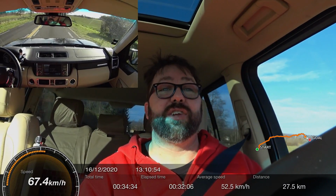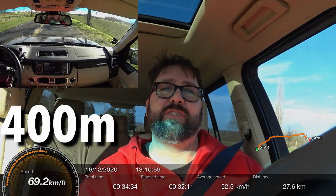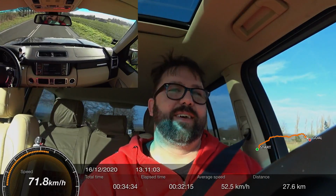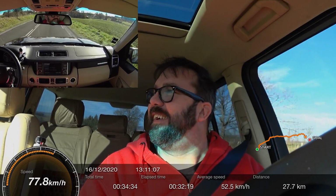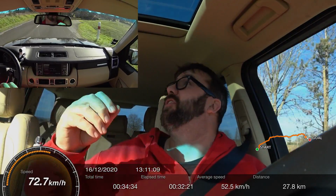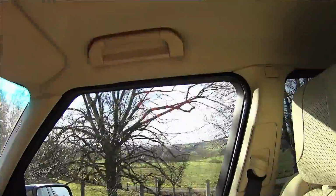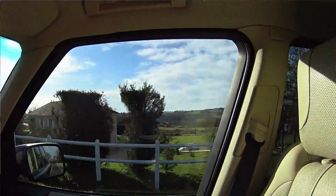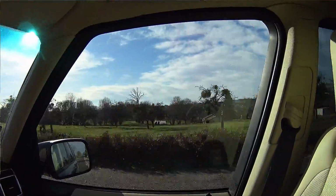And we're still going uphill, actually. But I think this is the top of the hill just here. So we're now out of the 70. Put my foot down. Oh, that's 80. I don't know if you can see any of this countryside. Let me take this camera down and I'll see if I can show you. It's really nice out here. It's all hilly and apple trees with mistletoe all over them, look.